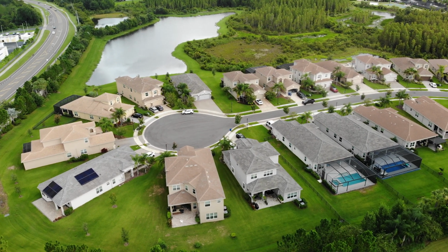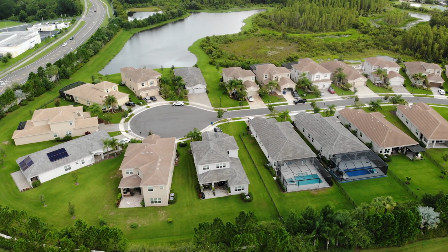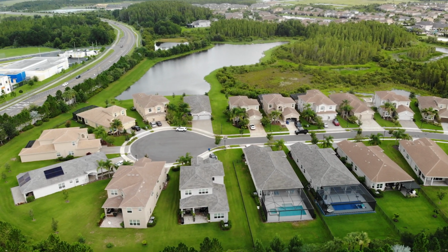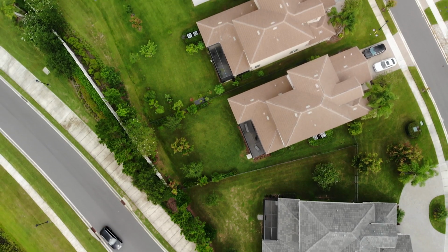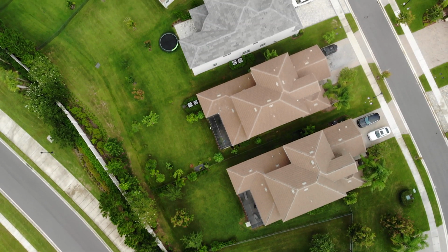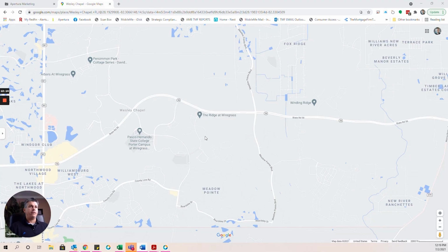Taxes right now, because they're so new, you're going to have some properties that add lot taxes, but they're going to range between, I would say, $4,000 up to $11,000 or so. Very common to have pools in that neighborhood. Days to contract on average are about 7 days. So again, hot market. Right here is where the Ridge sits in this Wiregrass area. So it's a little bit north of Meadow Pointe.